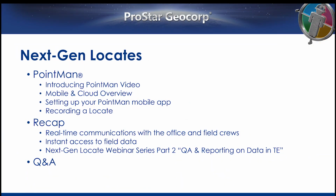We'll get started with a short video that summarizes the challenge of damage prevention and how PointMan fits in the solution. Dan will give a general overview of the mobile and cloud technology platforms that we use, and Ben will show you how simple it is to perform professional-grade utility locates and share them instantly with photos, sketches, or auto-populated forms right from the field.